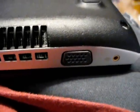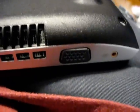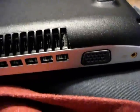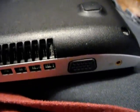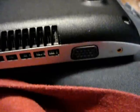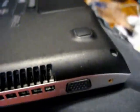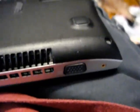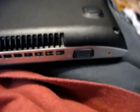I will give this laptop credit though. At least it has a VGA port, so you can hook your laptop up to, say, a CRT monitor and be able to play Call of Duty or whatever, in case you ever wanted to do that kind of stuff, if you're one of those people who has a CRT or projector or something else that has that kind of connector. Because many of these computers are dropping this port, so at least this computer has the port, so I'll give it a plus for that.